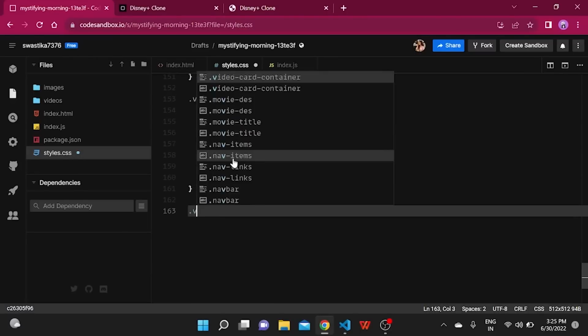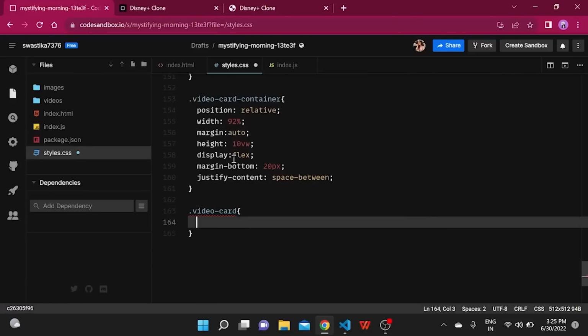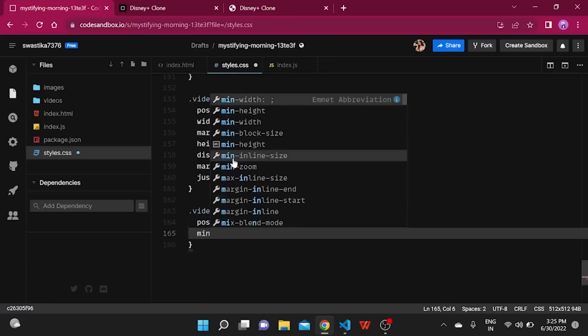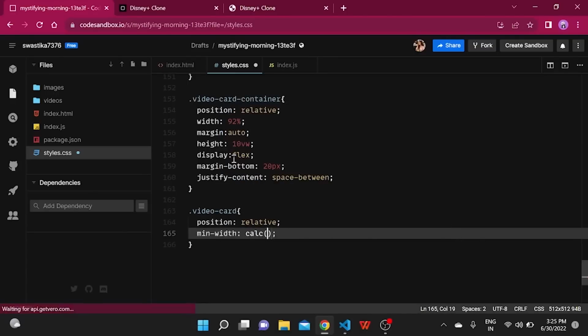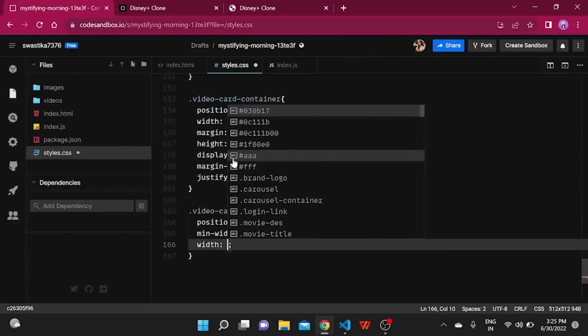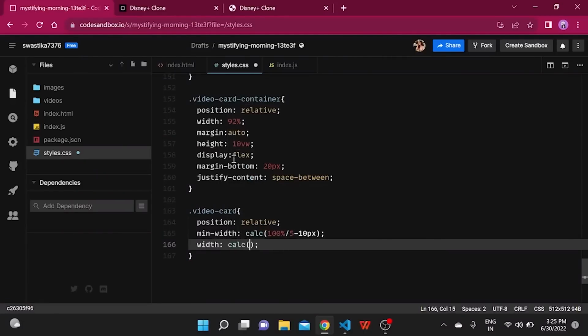Next up, we have the video card. This was about the container. Now we have the video card that is inside of it. We'll also set the position as relative, and the minimum width should be a calculation of 100% divided by 5 minus 10 pixels. Now, this is a predefined calculation, so we do not need to put much thinking into this. And after that, we have the width also as a calculation of 100% by 5 minus 10 pixels.